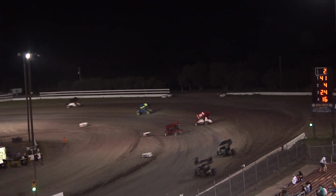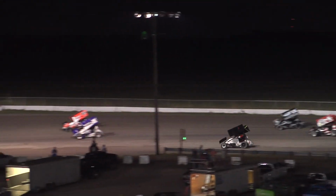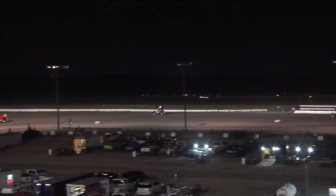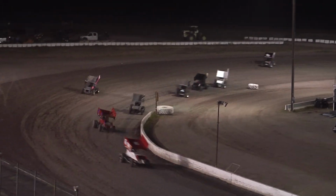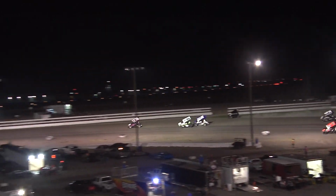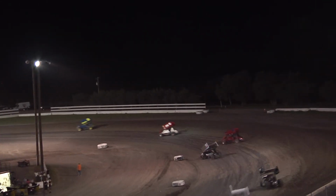Three wide coming off four. Woo! All kinds of racing going on through the field. Oh, problems. I think that's Heath Nestrick and that 4X off the track. Man, he got airborne. Brian Shoulders also slowing down in that 11 car. Oh, Tucker Dowdy in the 99 car getting together for a moment as Steve McMacken continues to lead.